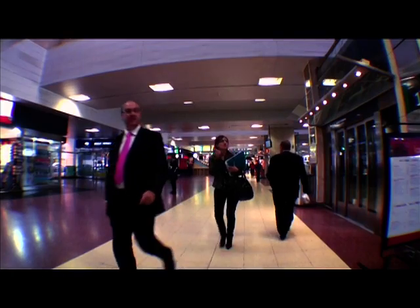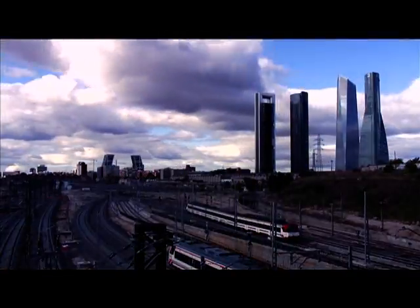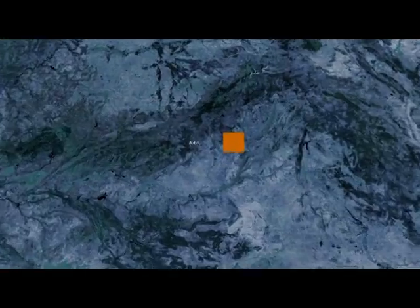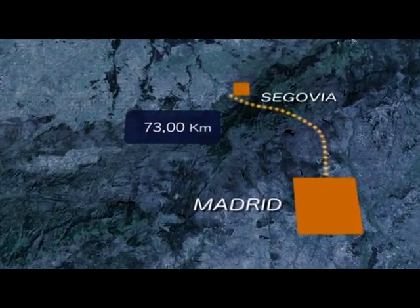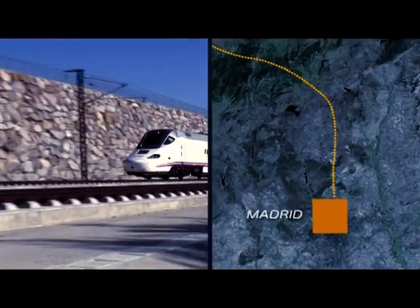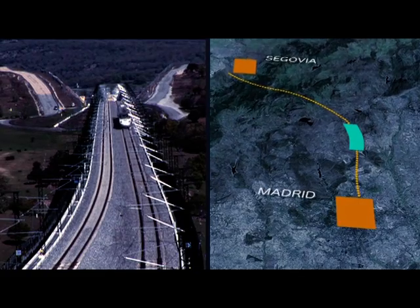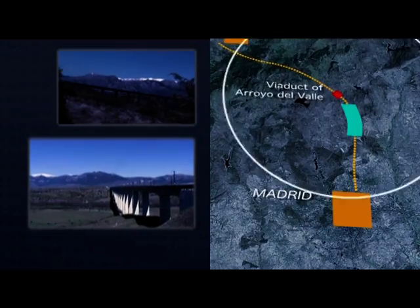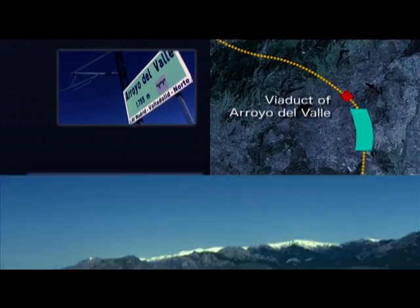The journey starts at Madrid Chamartín station, the hub of railway communications in the north of Madrid. In the first section of the line, a 73-kilometer stretch between Madrid and Segovia, we reach in just a few minutes the San Pedro Tunnel, 8.8 kilometers in length. Next, in Soto del Real, we cross the viaduct of Arroyo del Valle, a 1,755-meter-long infrastructure with a maximum height of 80 meters.